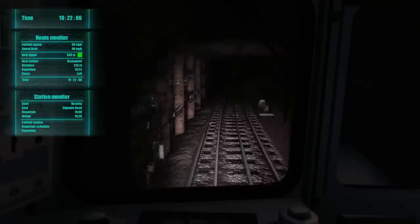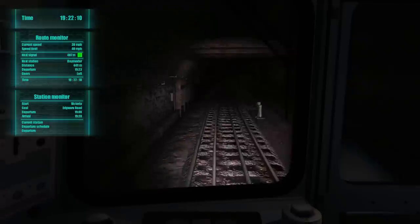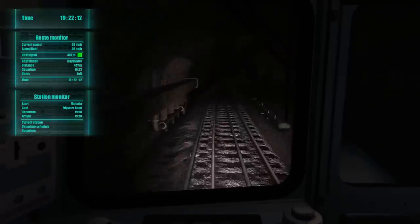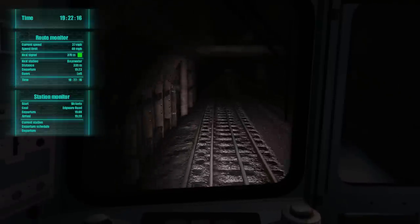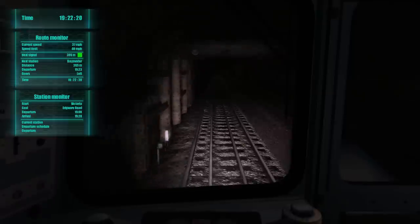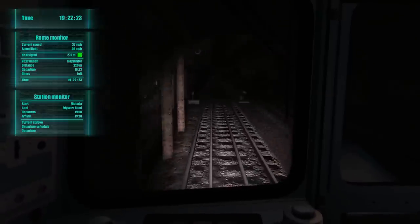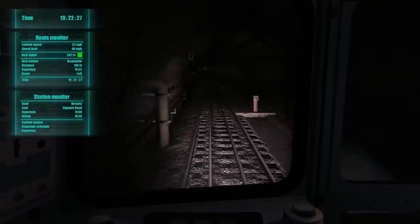40 seemed a little bit quick to go around this corner, to be fair. But we're hanging in there. Again, more huge trunking. I wonder what's in that. 300 metres till Bayswater, and it's going to be on the left-hand side. Makes sense. The next station is Bayswater.